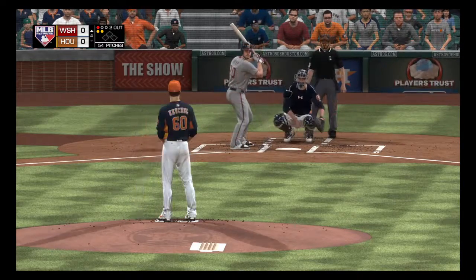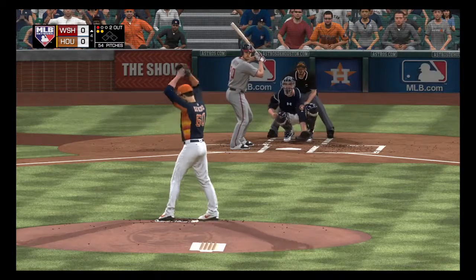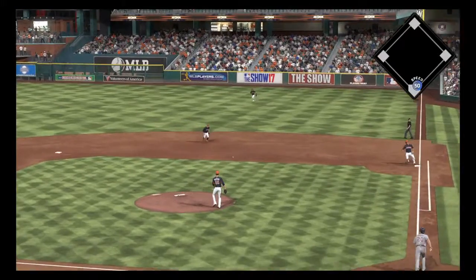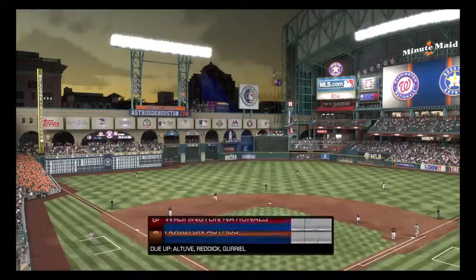The guy took the pitch. Maybe he's just measuring him up. I wouldn't come back with that again. Ready to deliver the 1-2. This should end the inning as it's sent out to second. There is Altuve. Throw in time, and the side is retired.